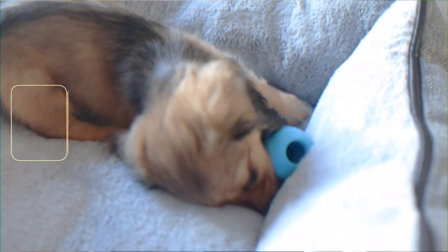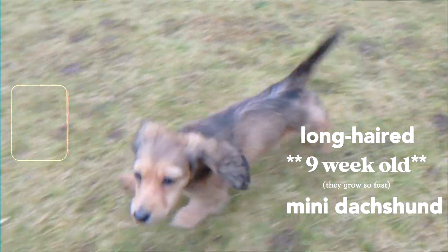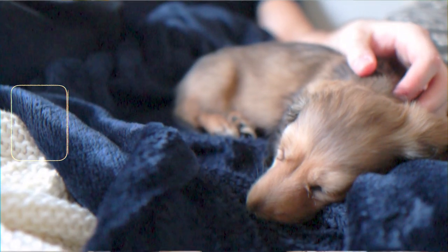So this is little Mochi. I love you. I love you. He's a long-haired, eight-week-old miniature dachshund in the color Shaded Cream. That was a bit of a mouthful.